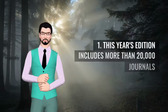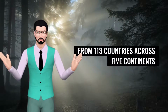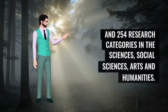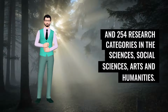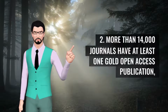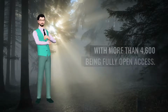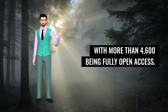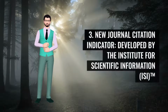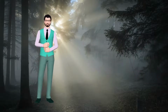1. This year's edition includes more than 20,000 journals from 113 countries across 5 continents and 254 research categories in the sciences, social sciences, arts and humanities. 2. More than 14,000 journals have at least one gold open access publication, with more than 4,600 being fully open access.